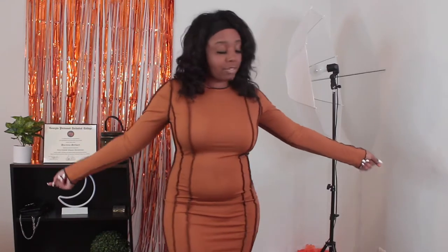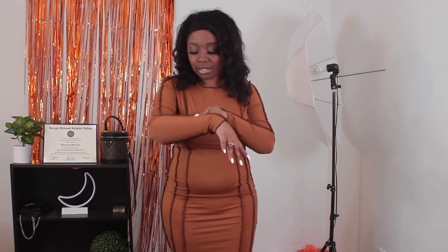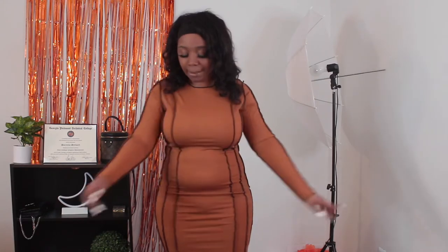Body yaddy, you understand? I'm feeling like an orange creamsicle right now, but it's giving off very much burnt brown in person, but I feel like it's pulling orange on camera. But this is how this dress looks, and again, I did size down in a US 6. I really like this material. I don't even know what to call this material. It's not cotton, but it's really comfortable on my skin, and the stitching is perfect on this. It's not messy at all, okay? 10 out of 10. Y'all like this one? I like this one. Let's get into the next one.